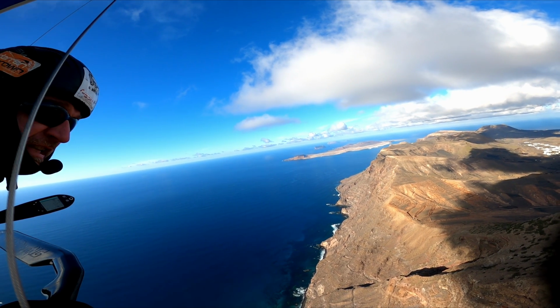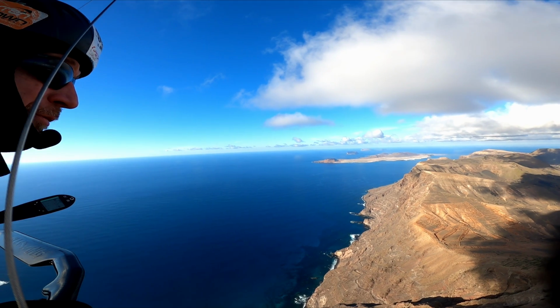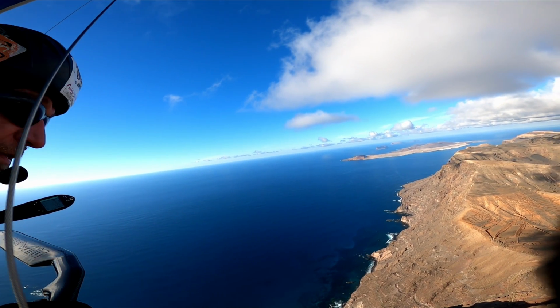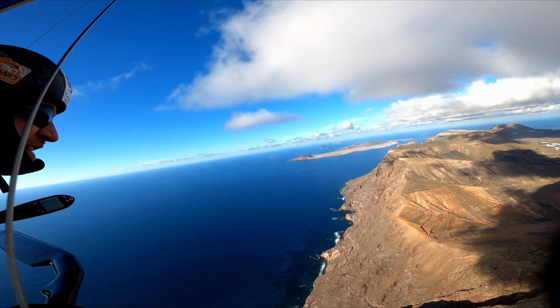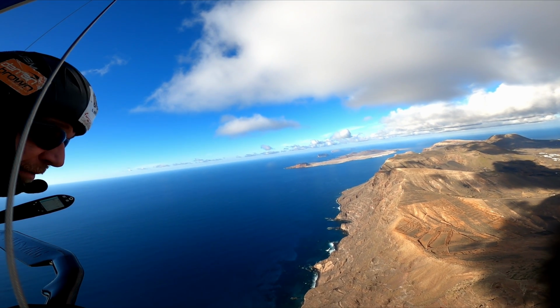Because the cliffs are in a slightly different direction. And will they be still working with the wind? And when you get round the corner, there is nowhere to land except for some salt flats with no way out, unless you get a boat. So it's always a little bit of a bottle job going around here.